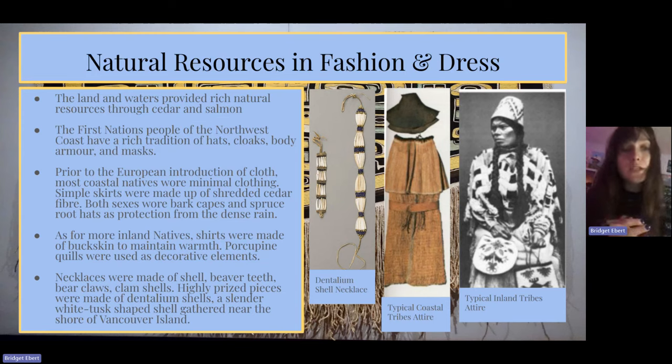Necklaces were made of shell, beaver teeth, bear claws, and clam shells, and highly prized pieces were made of dentalium shells, a slender white tusk-shaped shell gathered near the shore of Vancouver Island, and I have an example here. And then I also just pulled these from JSTOR, and we have a typical coastal tribe's attire and then a typical inland tribe's attire around this time.